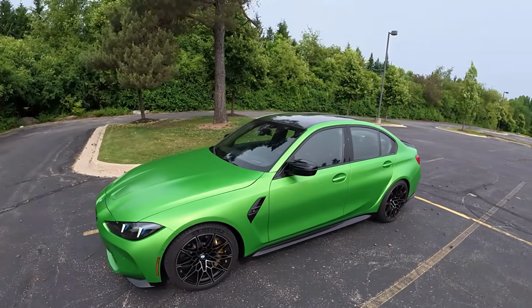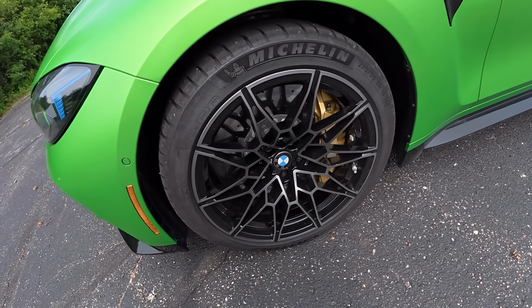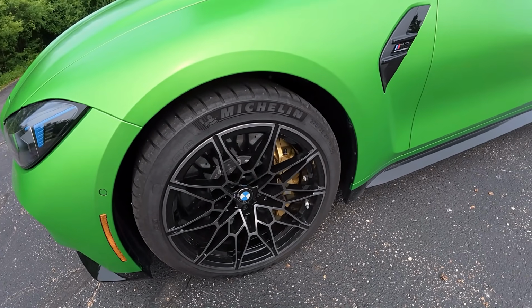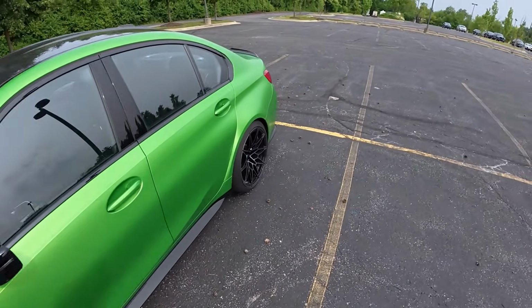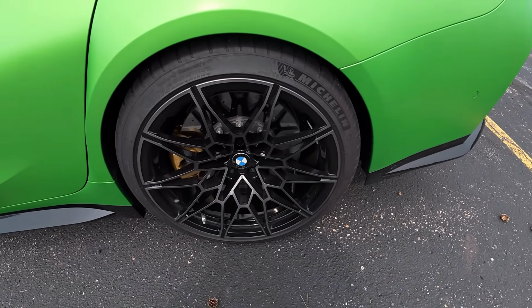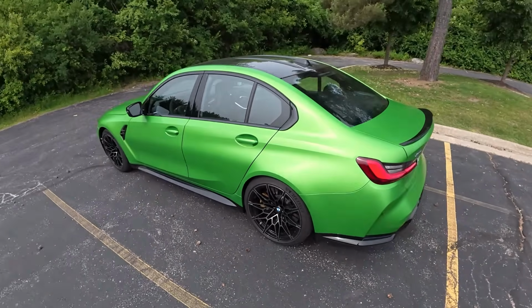But wow, look at this. It's just incredible. These wheels and carbon ceramics look really nice, and you know they're carbon ceramics because you get the gold calipers. We have 275/35 R19 Michelin Pilot Sport 4S tires in the front, specifically developed for the M3, and then a staggered setup, so we have 20s in the rear. These are 285/30 R20s, so a little bit wider.